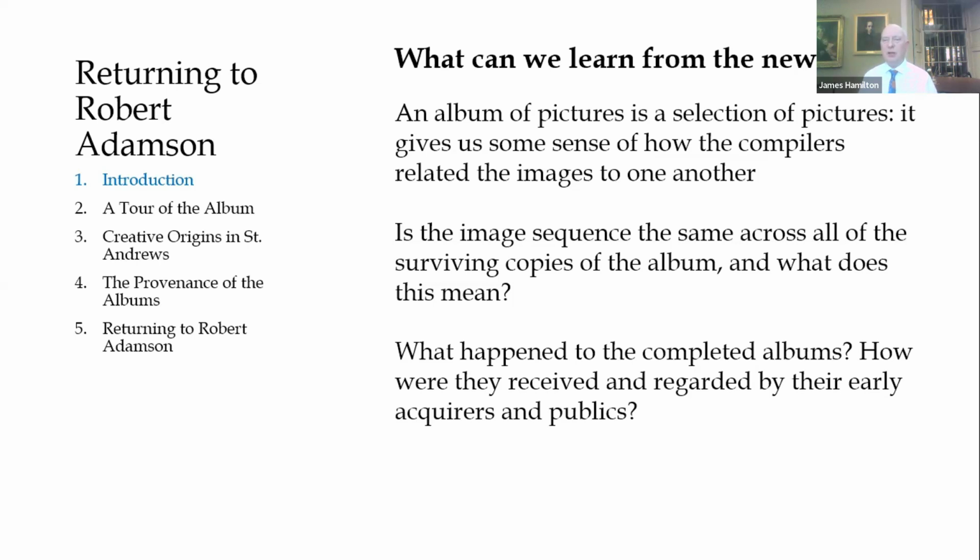Having a copy of an album that exists in a number of survivors enables us again to look at the image sequence within it. Is it the same? Is this how these albums were compiled? Or was there a different technique? Are we going to have to cope with multiple sequences with different meanings attached to them?